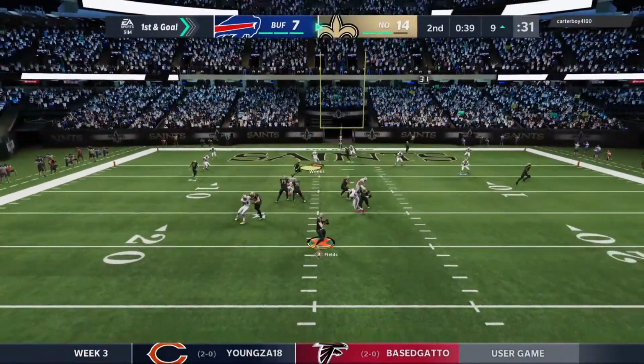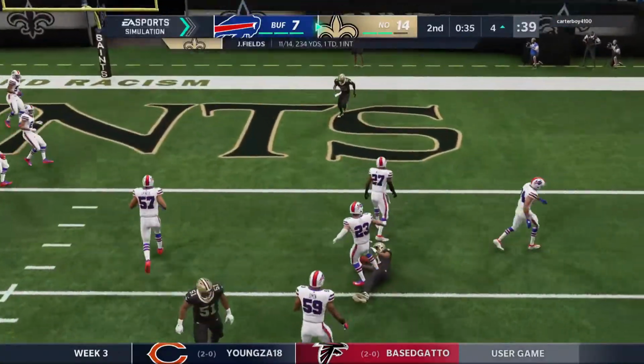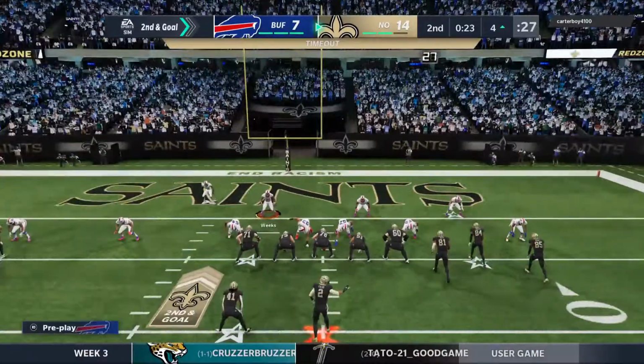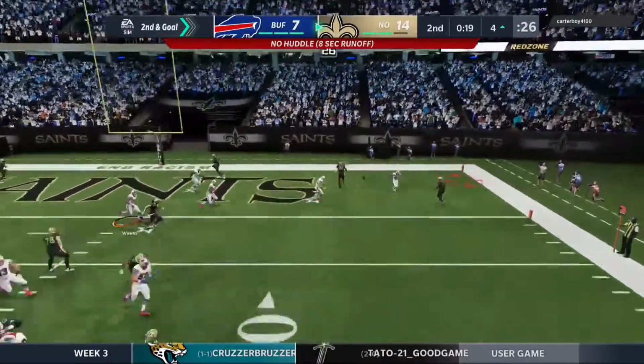They'll look to throw again. This will be caught at about the 6, and the stop will come inside the 5 at the 4. That'll bring up 2nd and goal after the gain of 5.